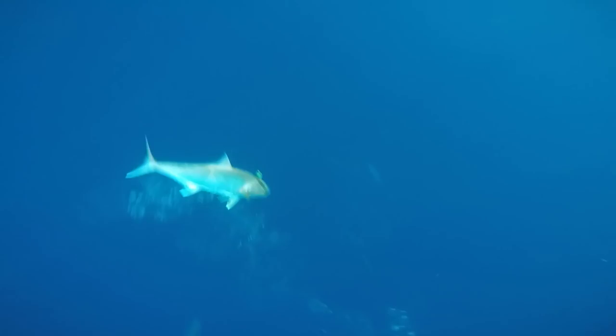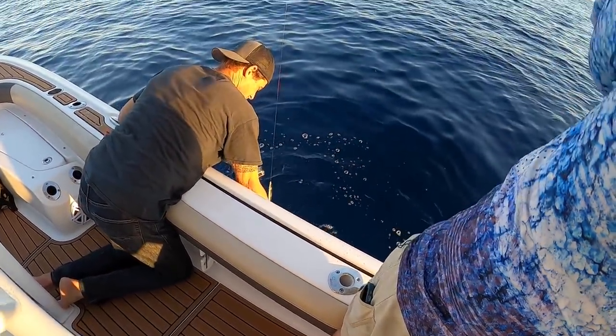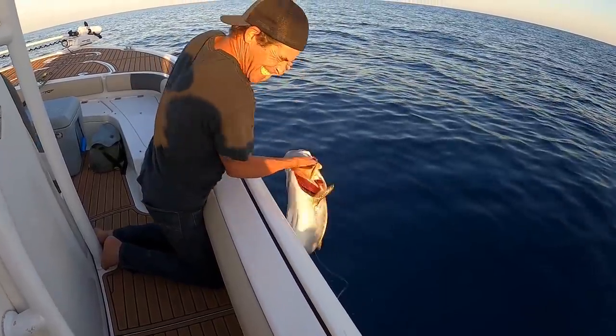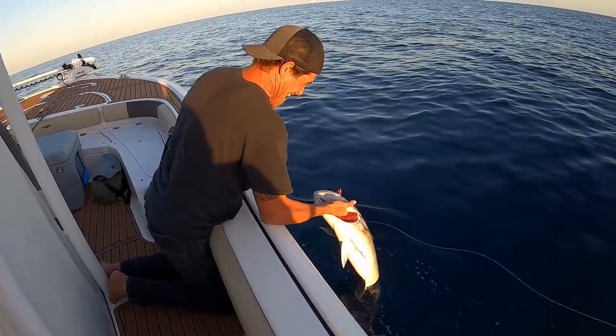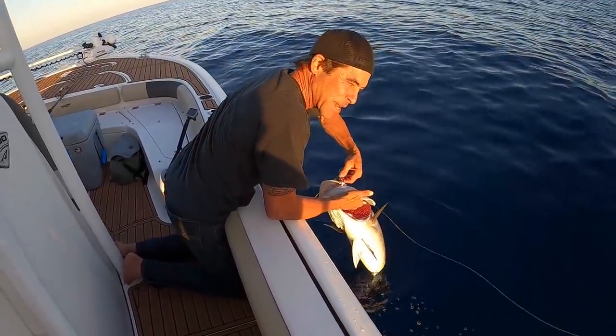Look at the size of the one you didn't catch. That's a real one. Nice. Good job, buddy. Oh my God. This one's middle of the road.